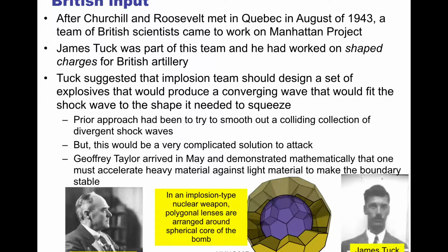James Tuck and then Geoffrey Taylor arrived also from England and demonstrated mathematically that what you needed to do is have an explosion device with polygonal lenses around, so that would produce a spherical shock wave, so that when the core got compressed, it would be done in a completely symmetric way, a converging way rather than diverging shock waves. That's a little hard to explain, but that was the direction they took.